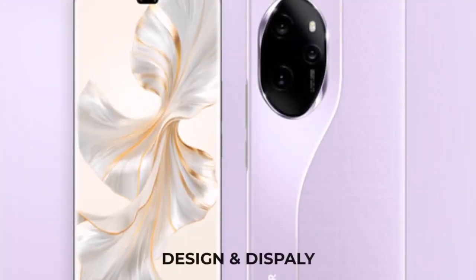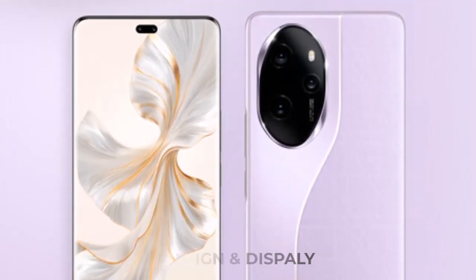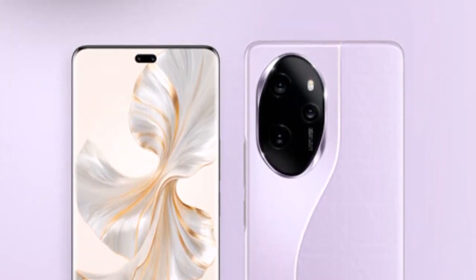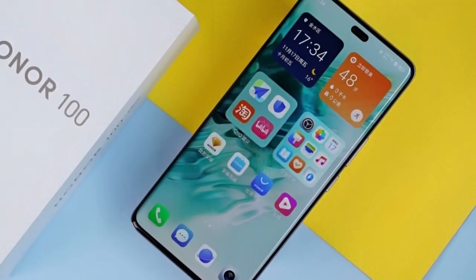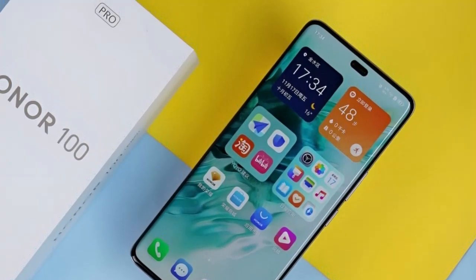Design and display. The Honor 100 Pro boasts a sleek and ergonomic design that captivates the eye. Crafted with premium materials, its chassis is not only aesthetically pleasing but also durable. The device features a bezel-less 6.5 inches AMOLED display with an impressive resolution of 1440 x 3120 pixels.